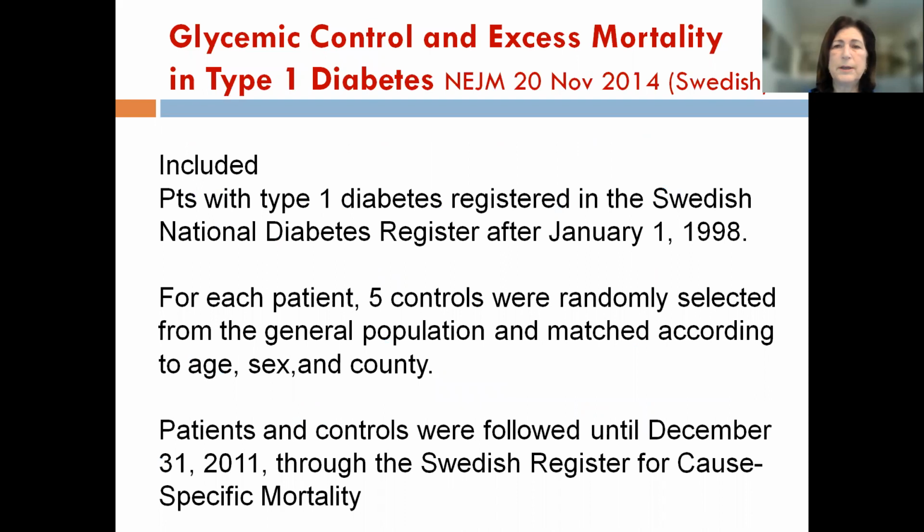I want to mention here an important study published in 2014 in the New England Journal of Medicine from the Swedish Registry of Diabetes. This National Diabetes Registry was started in January 1998. In this study, they took for each type 1 patient 5 controls that were randomly selected from the general population and matched according to age, sex, and county. The patients and the controls were followed until December 2011 through the Swedish registry for cause-specific mortality.